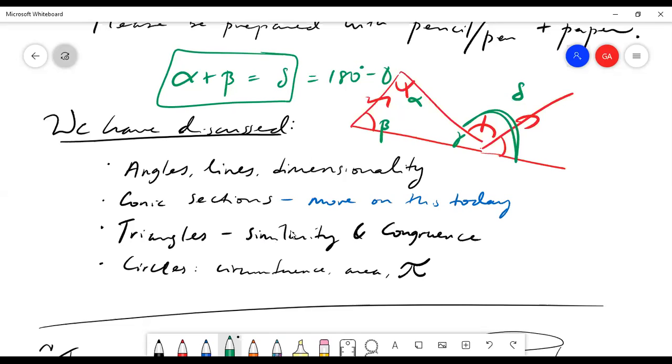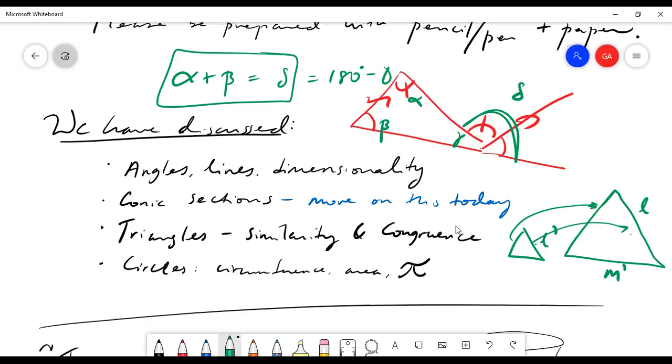Similarity basically means that you have two figures that are off by some factor in their size. In other words, you have two figures of the same shape, but the length of each of the corresponding legs is scaled by the same factor. So if you take the ratio of the corresponding legs, you'll get the same ratio. The ratio of this leg L to this leg L prime is equal to the ratio of this leg M to M prime, and so on and so forth.